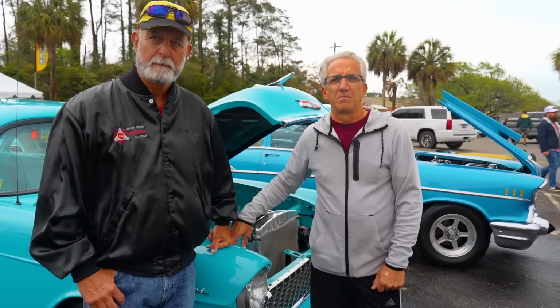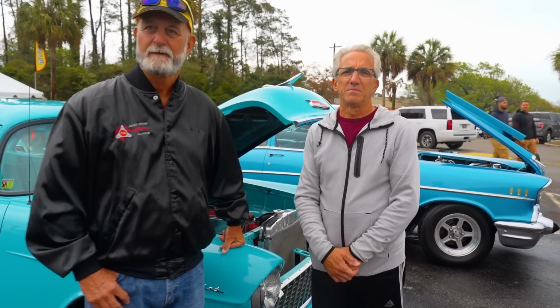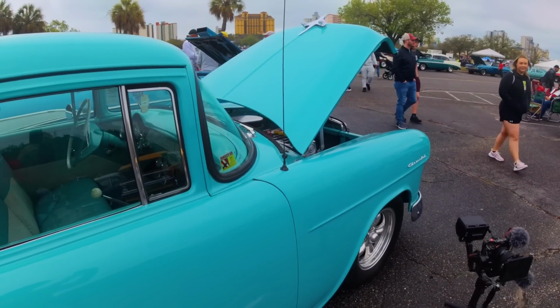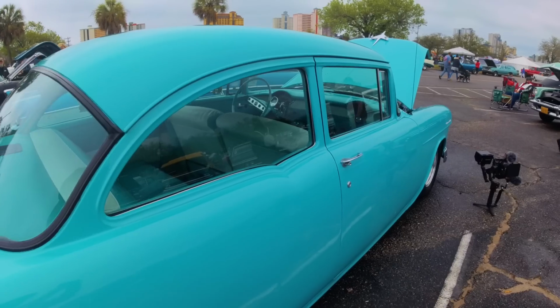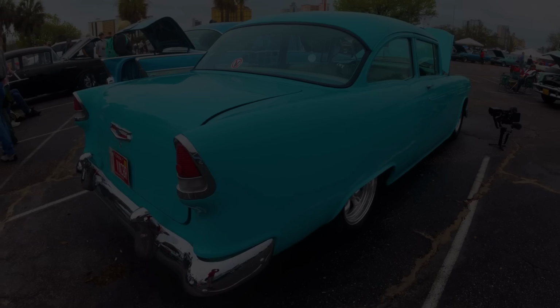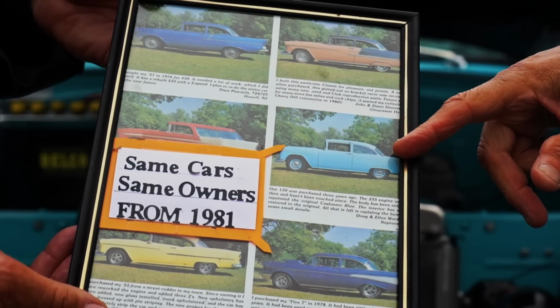Mike's a 57, your car is? 55. 150. And the way we're seeing the car today, is it pretty much the way it has been since new, or have you changed things up on it? It's been done over three different times since 1980. But it's my car, back to 1981. This is Doug's car.